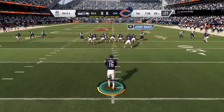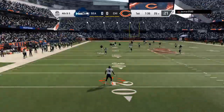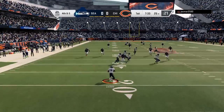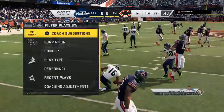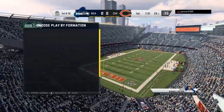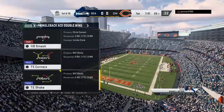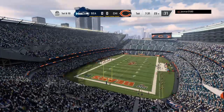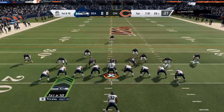Back deep for the Seahawks, Tyler Lockett. Just a yard return there after a punt of 49. And it'll be Seahawk football, 1st and 10. Wilson and the Seahawks take over now, 1st and 10 at their own 23.